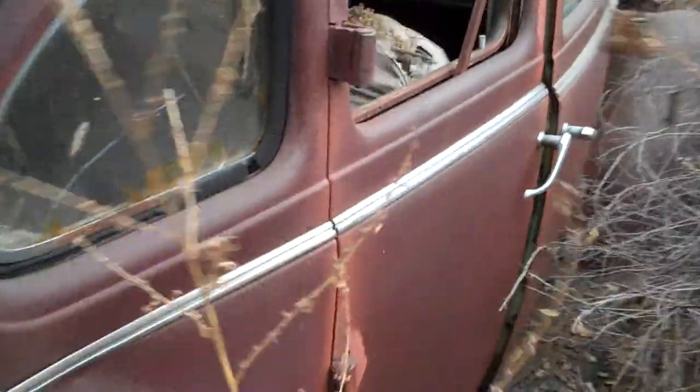I don't know what that Opco is. I don't know what kind of car this is. I know that it wasn't sitting exactly like that forever. It's been moved. It's an old Studebaker.